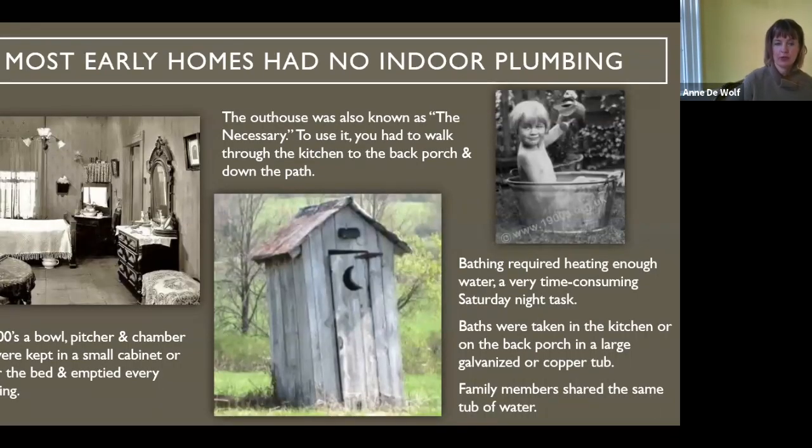Most early homes had no indoor plumbing. In the 1900s, I always get that confused, 1900s, 18th century, so 1900s, I believe, a bowl, pitcher and chamber pot were kept in a small cabinet or under the bed and emptied every morning. The outhouse was also known as the necessary. To use it, you had to walk through the kitchen to the back porch and down the path, often armed with some sort of tool in case you got an unwelcome visitor in the shape of a bear or a wolf or a coyote or a snake. So not super pleasant, but necessary.